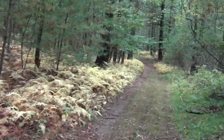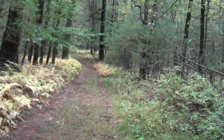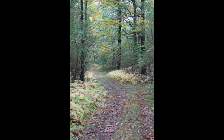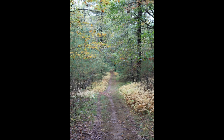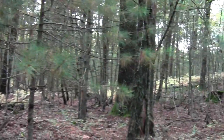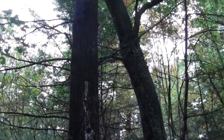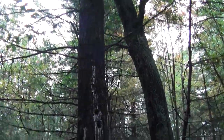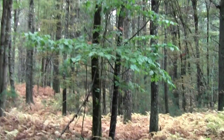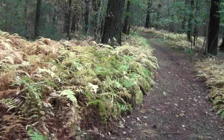Sort of hear the sound of cars. Came across what looks to be pileated boreholes. And we did spot a pileated a while ago, so all of this is sort of correlating. And now we just zip along, and I wonder when I'll end up meeting the road.